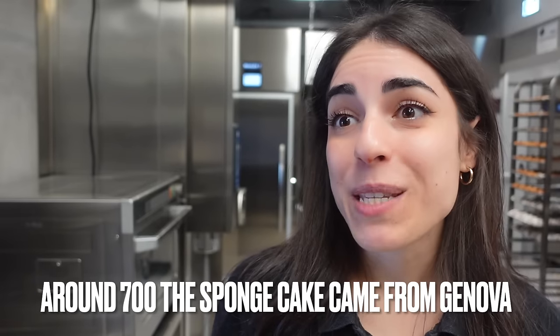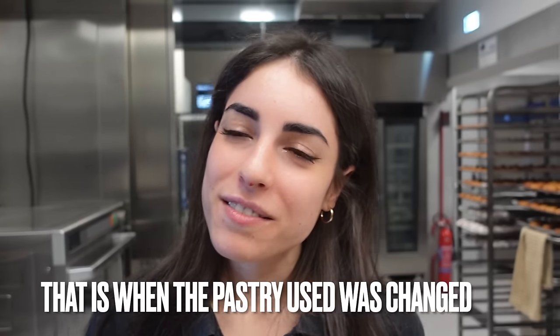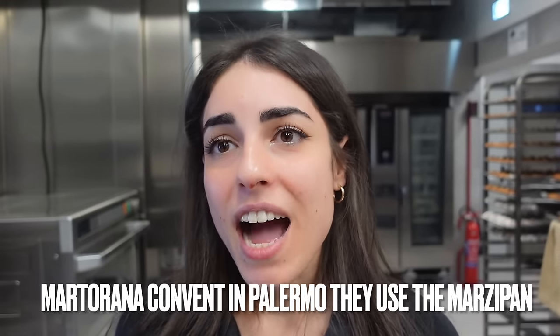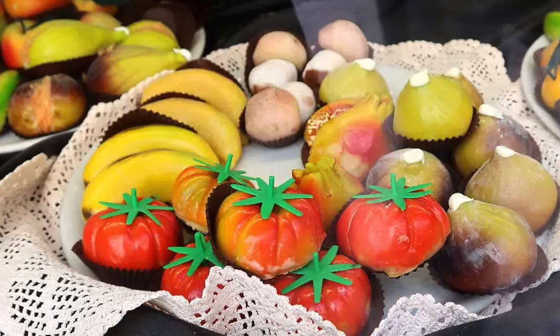That's baked. Successivamente da Genova verso il 700 arrivò il pan di Spagna, which is sponge cake. Yeah. E si trasformò la cassata da pasta frolla a pan di Spagna. So that's when the change happened. E poi mano a mano nel tempo, specialmente nel convento della Martorana a Palermo, iniziarono a lavorare anche la decorazione con la frutta martorana, come la conosciamo noi oggi. Convent in Palermo where they make these beautiful decorations from sugar. And then slowly but surely it became the cassata that we know today.